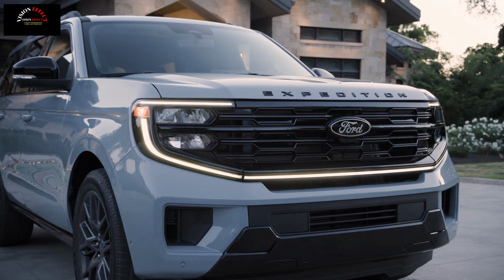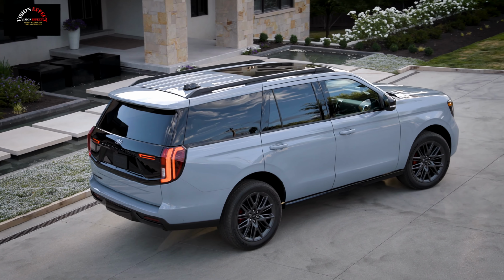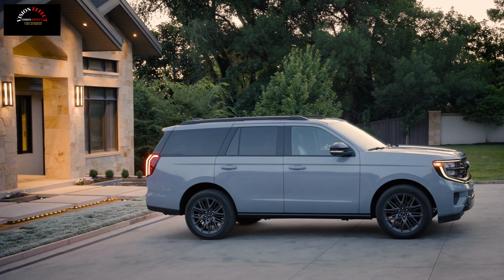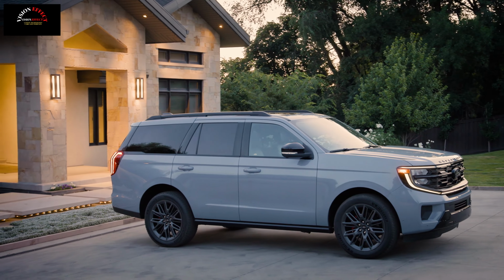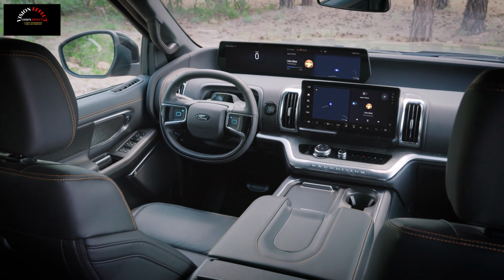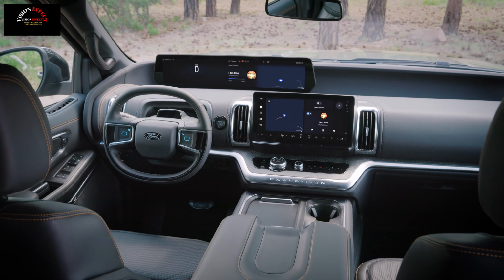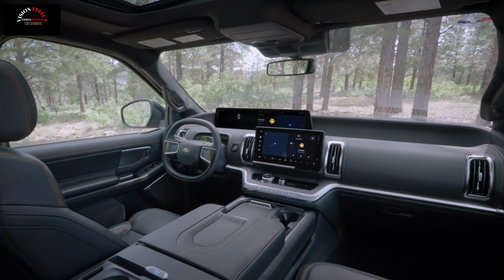Moving all that metal is an EcoBoost 3.5-liter V6 with 400 horsepower and 480 pound-feet of torque. It's standard on the Active, King Ranch, and Platinum trim levels. Ford also has a high-output variant with 440 horsepower and 510 lb-ft, standard on the rugged Tremor and optional on the Platinum. In both instances, output is routed to the wheels via a 10-speed automatic transmission.